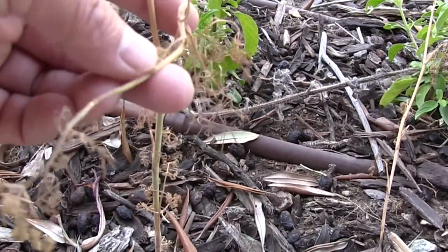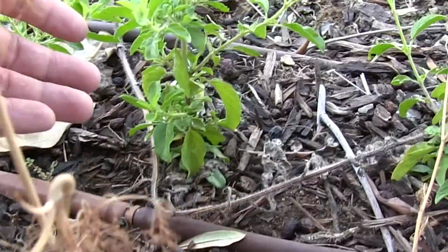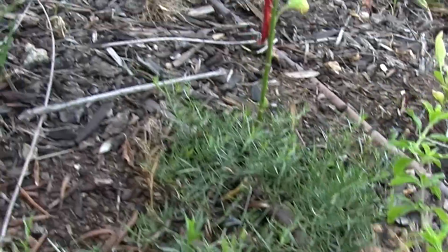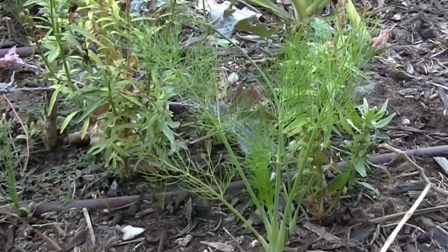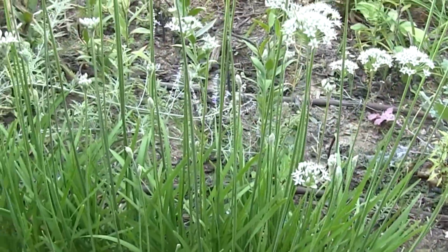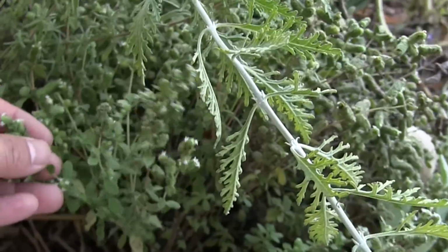This was some bouquet dill, and they've gone to seed now. Right in front are some Rama Tulsi. Let's see. Some self-sowing fennel. Fennel is self-sowing. Garlic chive. Some more marjoram.